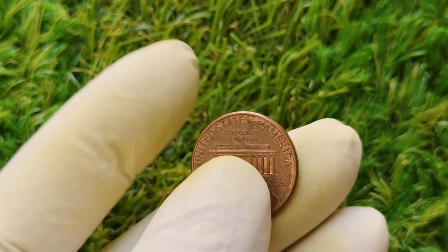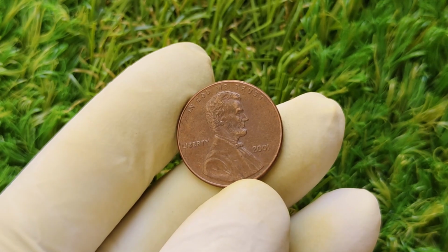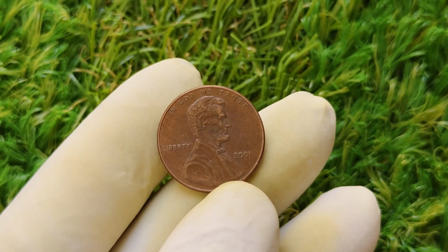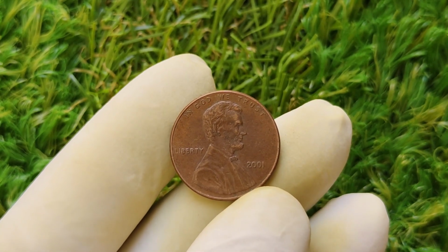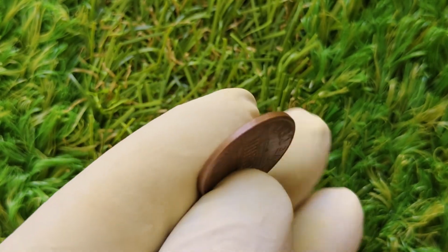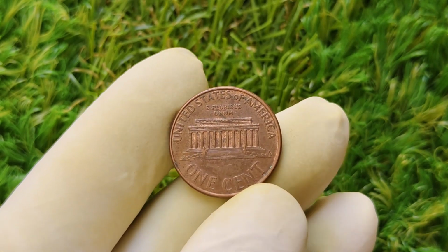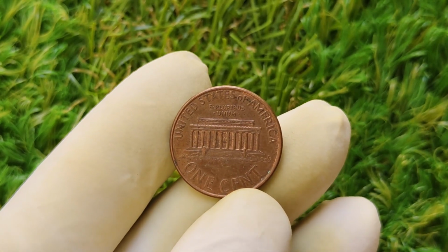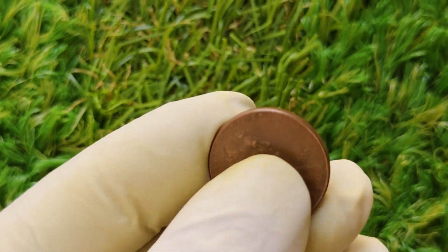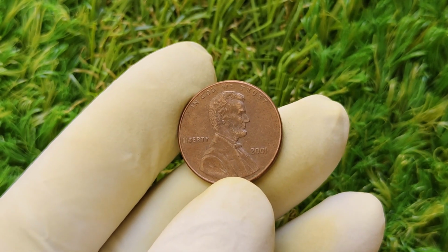But while the design remained largely the same, the materials used had changed significantly over time. You see, prior to 1982, pennies were made mostly of copper. But due to the rising cost of copper, the U.S. Mint made a change. From 1982 onward, pennies were primarily composed of zinc with a thin copper coating. So, the 2001 penny is mostly zinc, only about 2.5% copper. That said, there are still certain variations and errors that make some 2001 pennies much more valuable than their face value. So what exactly should you be looking for in a 2001 penny that could make it valuable?